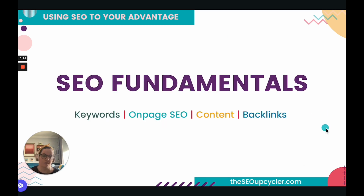So what are some SEO fundamentals that you should be looking at to help use SEO to your advantage? Keywords, on-page SEO, content in any format, service page, home page, your blog content, and you want to look at backlinks as well.